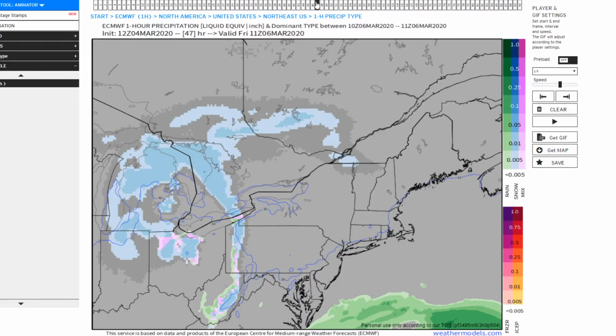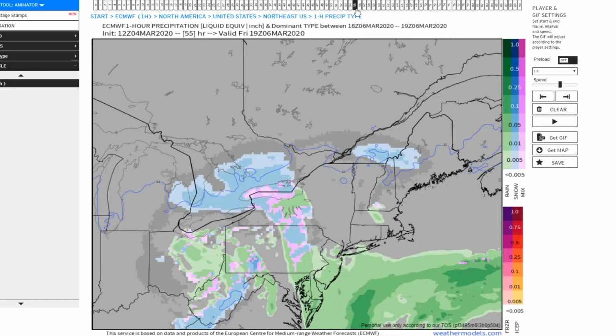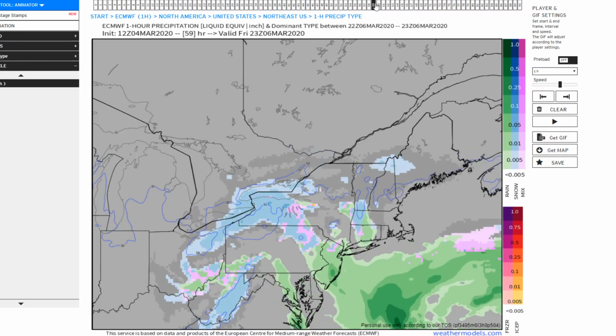So this would be by early on Friday, and you're seeing some rain developing, mainly some snow there for the Appalachians of West Virginia, westernmost Maryland, a little bit of mixing through Pennsylvania, and then getting into upstate New York. You're seeing some snowfall there according to the European. Now getting to Friday night, all rain for much of the I-95 corridor.